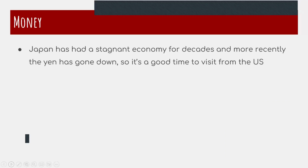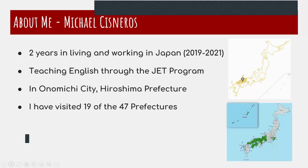The area that Onomichi is in is within this little inland sea right here. So if you've got an image of Japan that it's a lot of tsunami risk and earthquakes and stuff like that, luckily I was in an area that was pretty sheltered from all of that, being in kind of like the Mediterranean Sea, secluded from other weather events and stuff like that, which is really nice. Beautiful area. I recommend it.